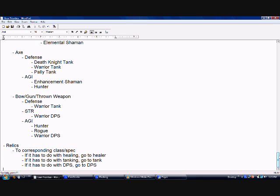Thrown weapons are specifically for rogues and warriors though. If it has defense on it, it should go to a warrior tank. Now this is the one exception. If the bow or gun has defense on it, it should go to a tank before it goes to anybody else. If it has strength on it, it should go to a warrior DPS. Hunters and rogues do not use strength, but a warrior does. With agility on it, it should go to a hunter first, or a rogue or warrior DPS who could use the stats.